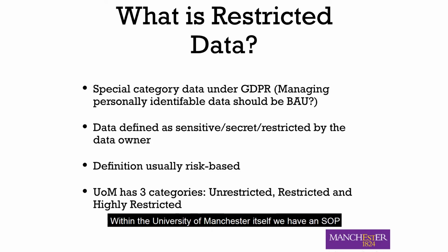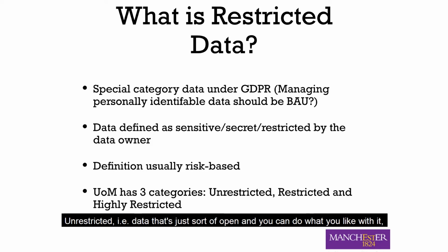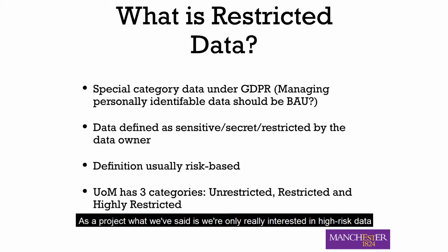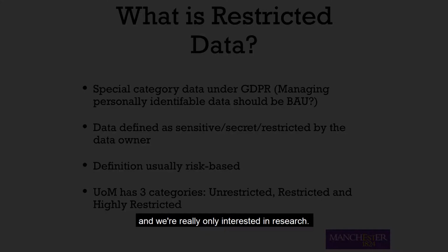Within the University of Manchester itself, we have an SOP from the information governance people, which defines three categories: unrestricted, i.e. data that's open and you can do what you like with it; restricted, which is more PII; and then highly restricted, which is this high-risk data. As a project, what we've said is we're only really interested in high-risk data, and we're only really interested in research.